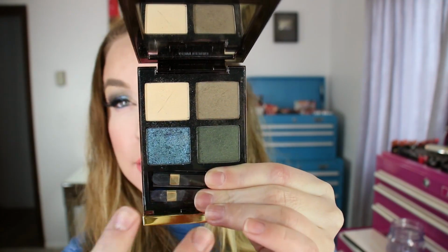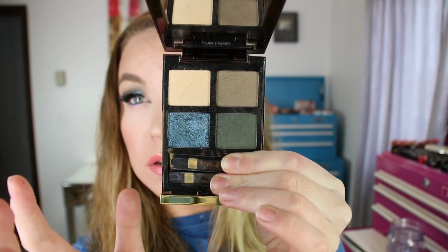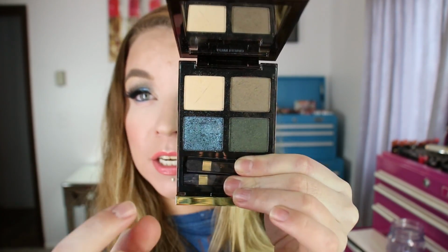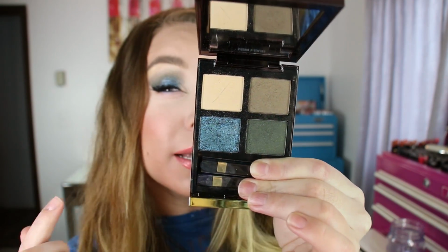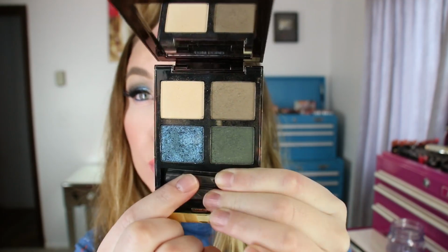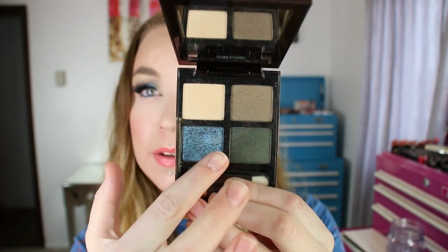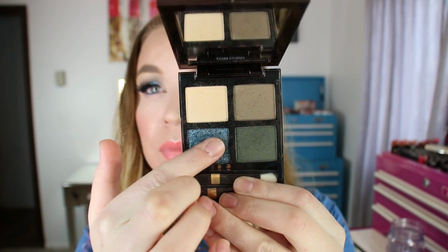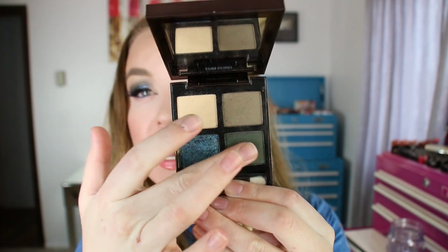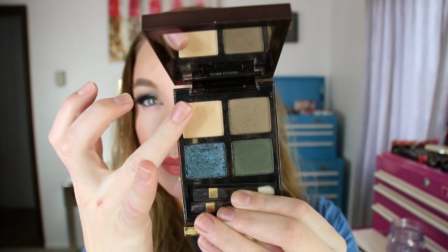There are no mattes in here, but I've been packing this on the lid, and for a shadow with as much glitter as in here, it has got pigment, and that's all I have on my lid, and you can still see it pretty well. And it does have fallout, but for as much glitter that's in it, it's not too terrible. It brushes off my face fairly easy, so I love this. I think out of all of them, this is one of my favorite ones.